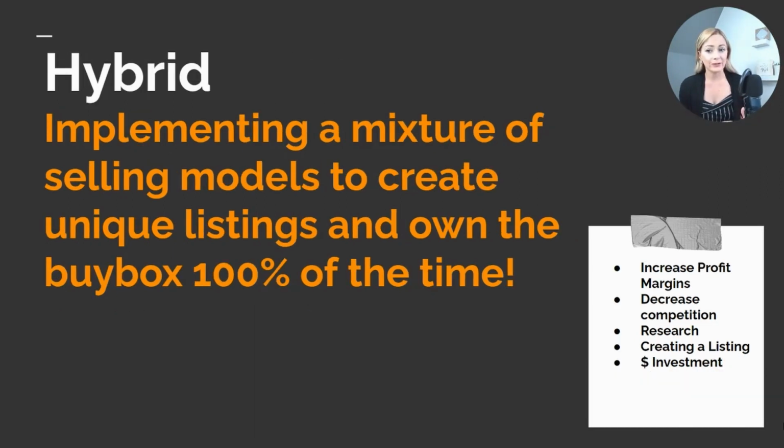The hybrid model is personally my favorite. This includes implementing a mixture of all of these different selling models to create your own unique listings, and you're getting the buy box 100% of the time. Nobody else can come onto this listing. It is uniquely yours, kind of like private labeling. But what this involves is finding mixtures between all of them. So what I personally like to do is think of a brand that already exists that I know I can easily get my hands on.